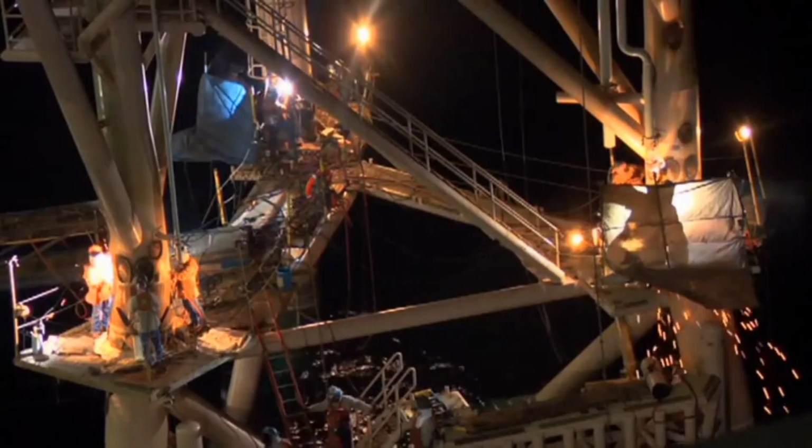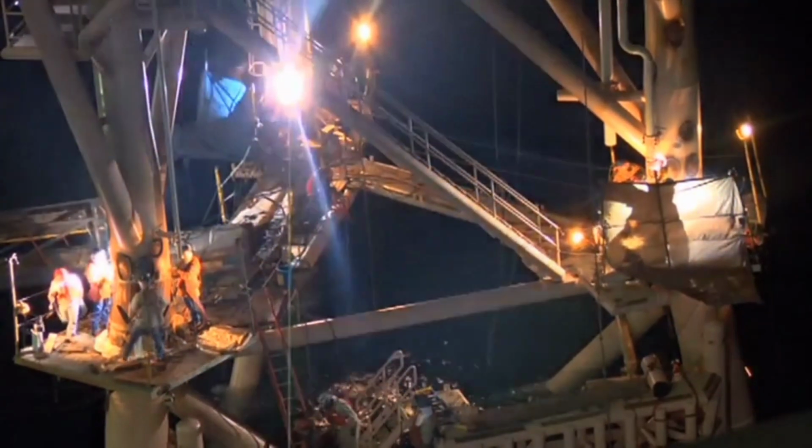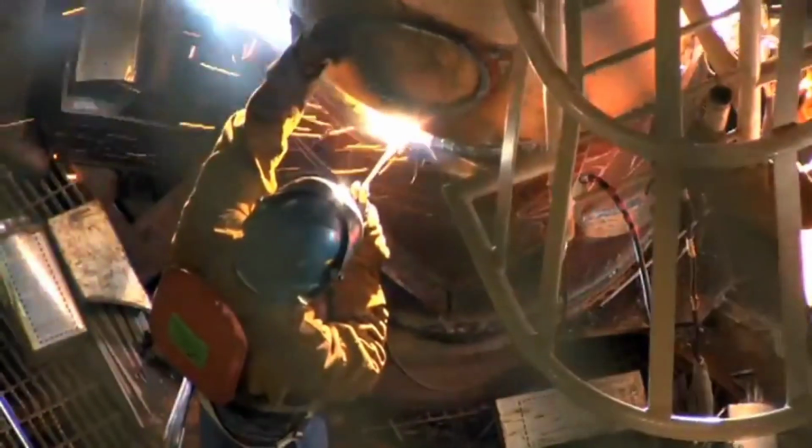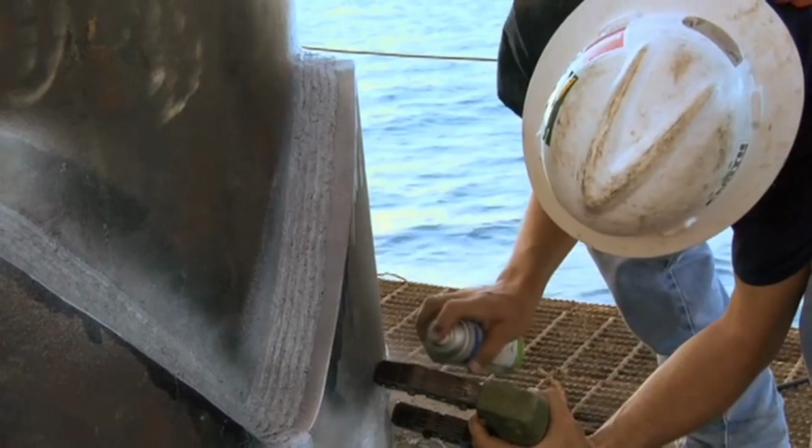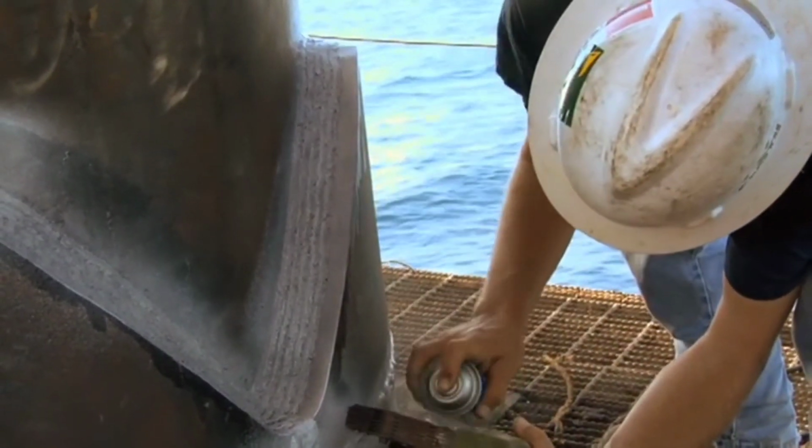Though the deck is set, it is not secure. The crane continues to support the deck's weight while welders firmly connect it to the piles. After the welders finish, the inspector confirms the connection integrity using a magnetic particle inspection.